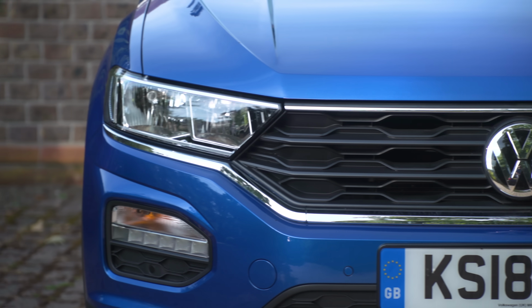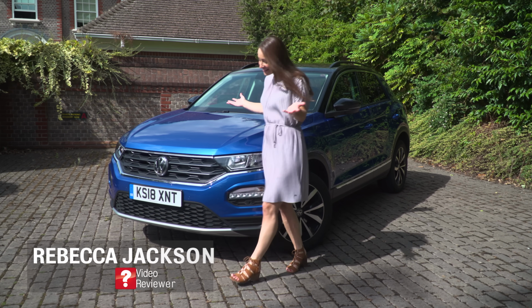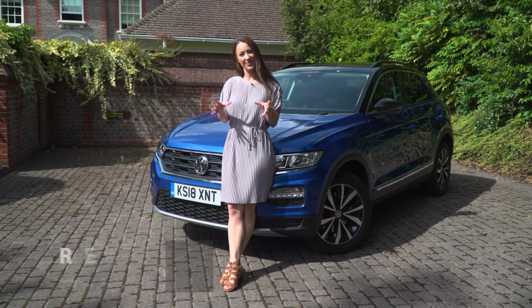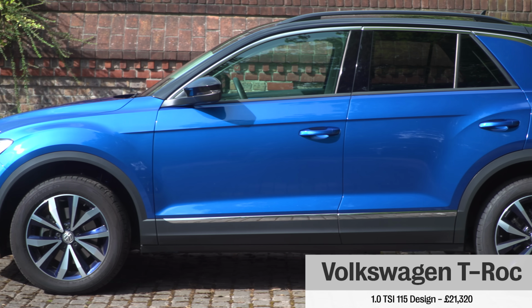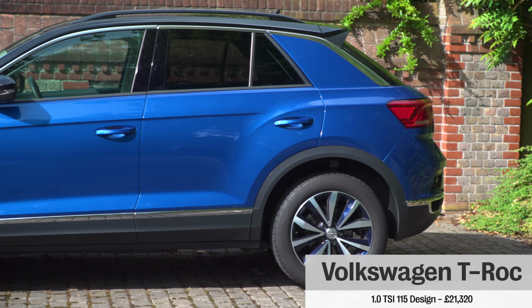The Volkswagen Group sells more cars than any other car maker, has more vehicles in its range than its rivals, spends more money developing them. But some critics argue that its strength is also its weakness, and too many of its cars are too similar. The T-Roc though, this small SUV, wants to appeal to your heart as well as your head. So how well does it stack up against rivals the Seat Arona and Mini Countryman?